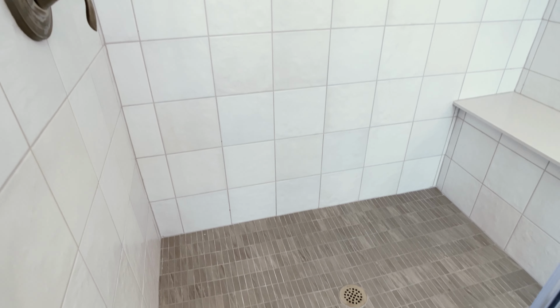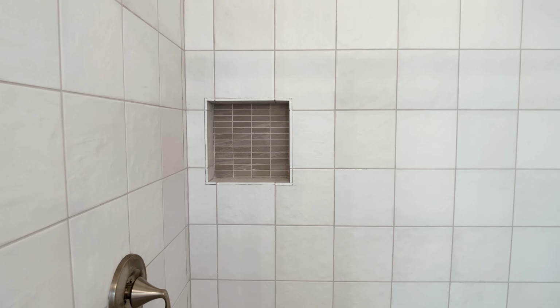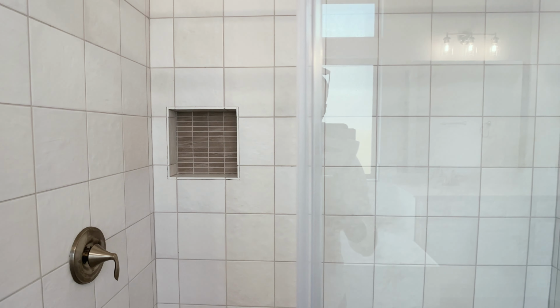In the walk-in shower, it looks like they have this white and gray look throughout the home, so very neutral colors. They ran this tile all the way up to the top of the ceiling, which I think is great. And then they do have a bench seat in here. And then just focusing on some of the small details, that same floor tile catches your eye right there in the shampoo niche, which I think is great.